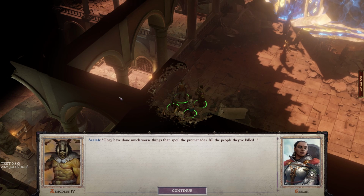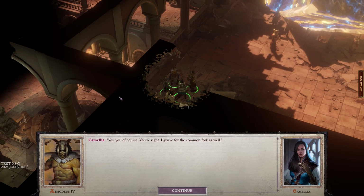They've done much worse things than spoil the promenades. All the people they've killed. Yes, yes, of course, you're right. I grieve for the common folk as well.